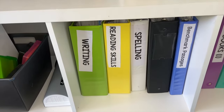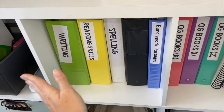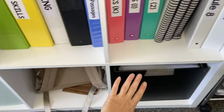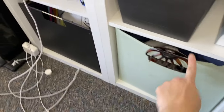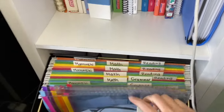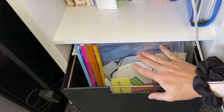Right here, I have been obsessed with binders over the last couple of years. So instead of constantly having master copies in boxes, everything is in a binder. Down here is student data, my backpack. And then this, I'm not even gonna show you because it's embarrassing. It's kind of just like my junk drawer where everything ends up. And then right here is all of the pieces for, well, it used to be something else, but now it is just the pieces for bulletin boards.